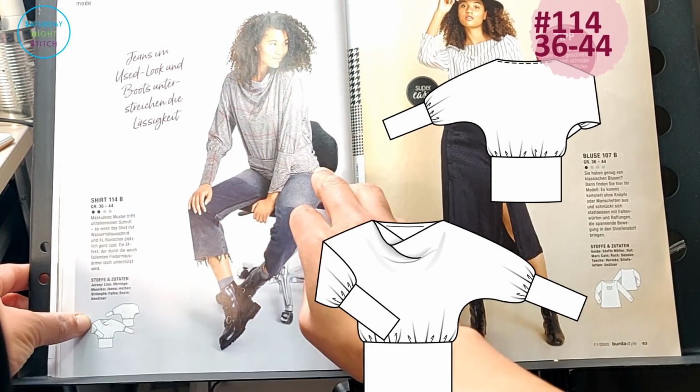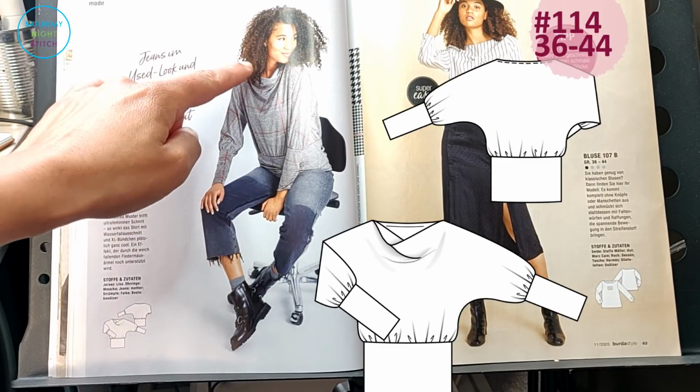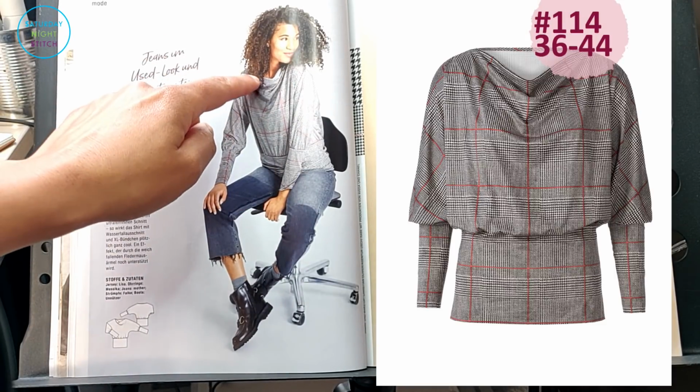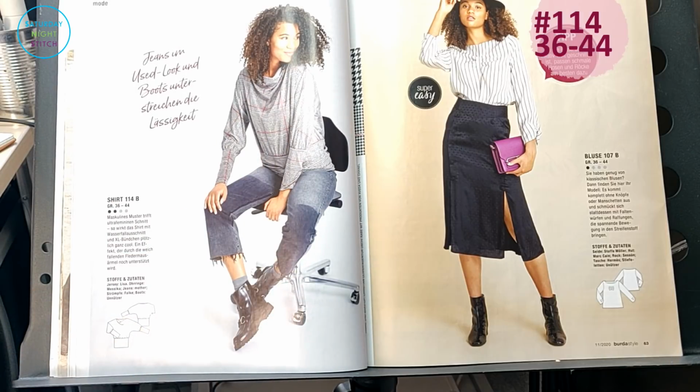And we've got that top again, and it looks a lot better in this particular jersey fabric because it's got a bit more drape, and it is doing those beautiful puddles that you would expect with a cowl neck like this. And so yeah, I thought that was a good interpretation of that.